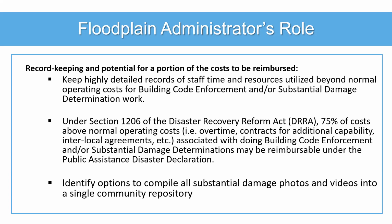So say normally you pay one staff person for 50% of their time to do floodplain management work. If they have to spend all their time on floodplain management work and you bring another person in, you could get 75% of the cost for that 50% of one person and the other person entirely covered potentially and reimbursed to your community. But you have to have the documentation to support that. So you need who it was, their normal hours versus the hours they're working to show it went beyond what they're normally paid to do on floodplains, and what they worked on. And it has to be quite detailed to get it reimbursed.